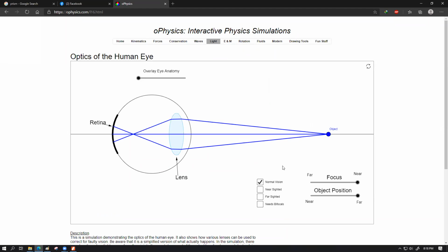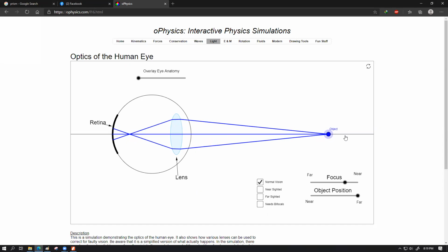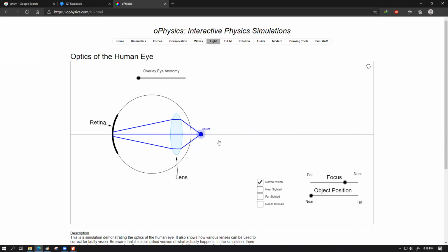So you have normal vision. So normal vision is whenever the object is here. I should not move these things. So focus is, let's say, over here. So if we make the object far away, this is what is happening. You bring the object farther, the cross point becomes closer. I cannot get this out.